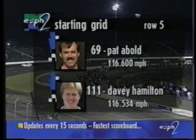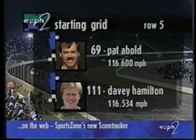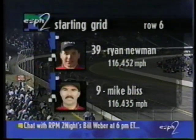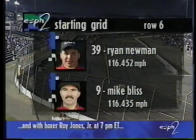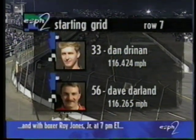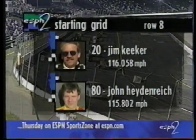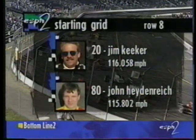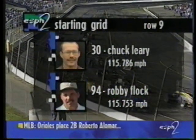The fifth row, the winner here at IRP in May, Pat Abold, flanked by IRL former points leader Davey Hamilton. The sixth row, Ryan Newman in car 39 and Mike Bliss. The seventh row, Dan Dryden in car 33 and Dave Darlin in 56. And the eighth row has Jim Keeker in car number 20 and Johnny Heidenreich in 80. Row number 9 is made up of Chuck Leary, who won earlier this year, and Robbie Flock.